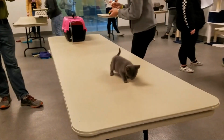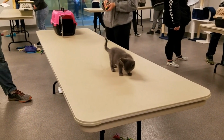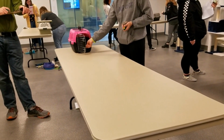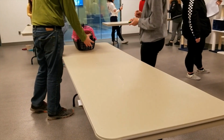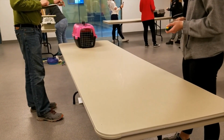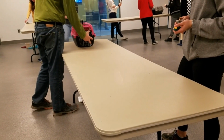You can also teach really useful behaviors. And we have a lot of videos about this up on our YouTube channel, but I'll show you this cute one. This is a kitten, and they're just teaching it to go into a carrier. How amazing would it be to send a cat home who knows how to go into a carrier? They're getting the cat used to staying in the carrier for a certain amount of time.